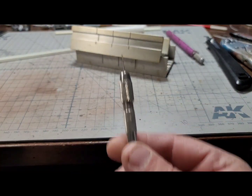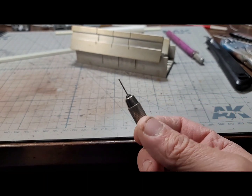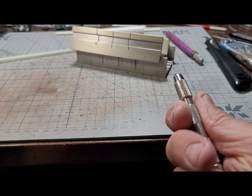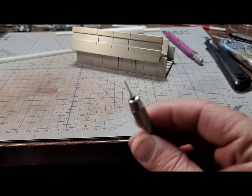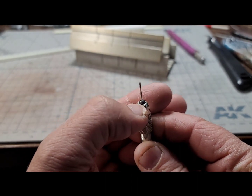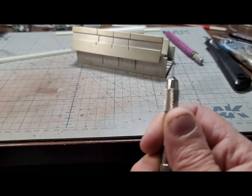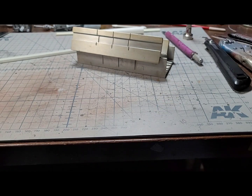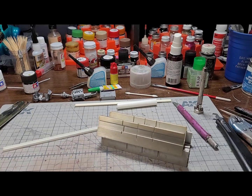Then of course a pin vise, which doesn't get much use unless I'm going to do wiring or lines or something. But yeah, you got to have at least one of these. You want one that goes down as small as possible in the chuck, because otherwise the really small bits won't fit. They'll just spin.